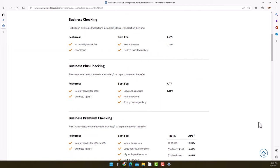The first account is probably the one most will be interested in, but as your business grows, you can also make a product change to your checking account. This account will offer you 30 non-electronic transactions. Non-electronic transactions are defined as checks processed and in-branch transfers, deposits, and withdrawals. Up to 12 checks for deposit at a branch will count as one transaction. You will be charged an additional 25 cents per transaction thereafter.